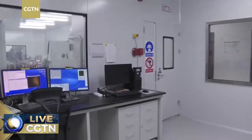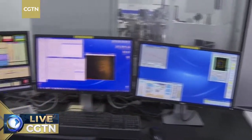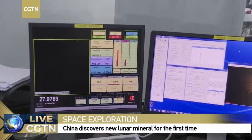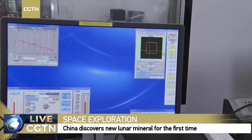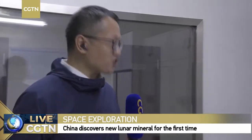Now we get into the first section of this laboratory. There are a lot of computers and desks, different working platforms. And in the usual time, the working staff here are doing experiments and doing the monitoring work. So Mr. He, what is this laboratory used for? Can you do some kind of introduction?